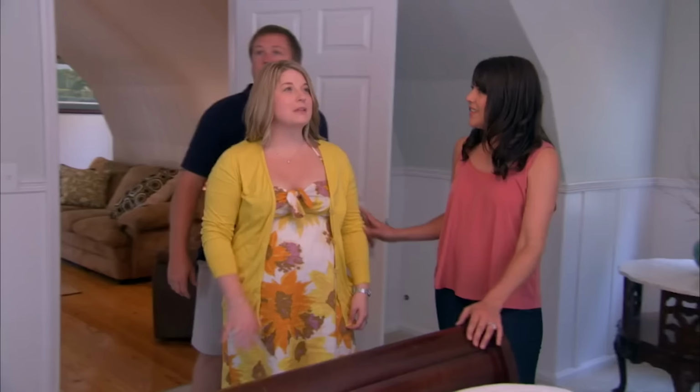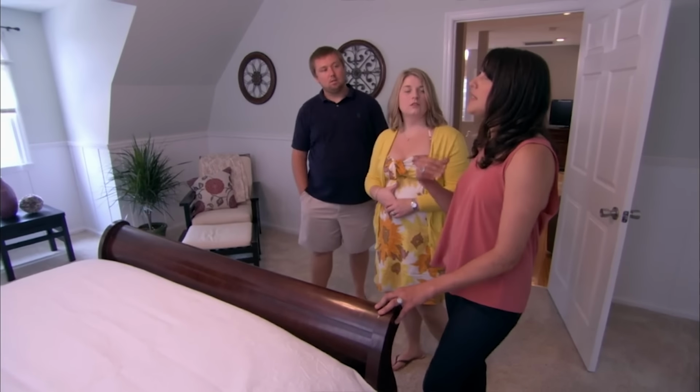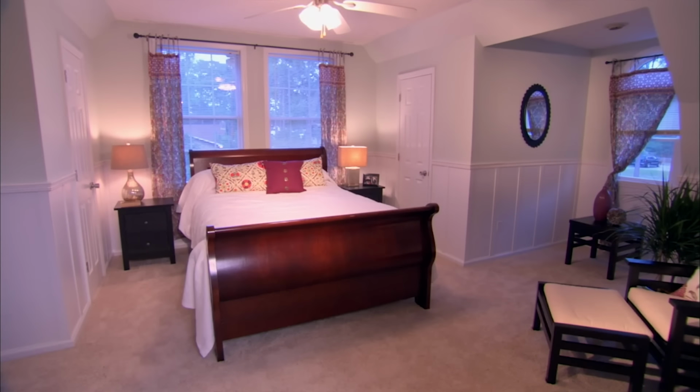Welcome to your new guest bedroom. Oh my gosh, completely different. I don't think buyers could see past the pink and the gym equipment. This is a really, really nice grown-up guest bedroom now.